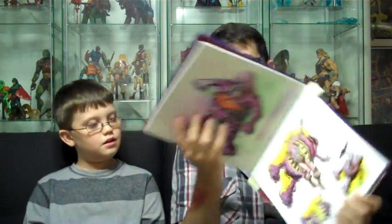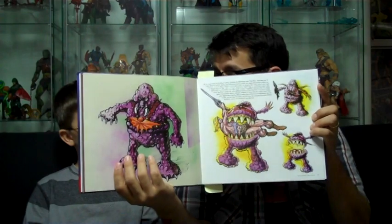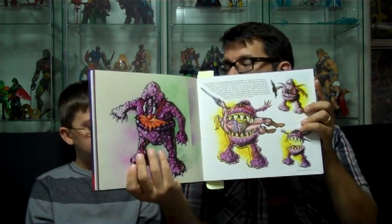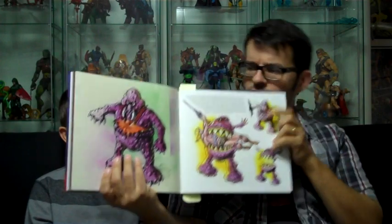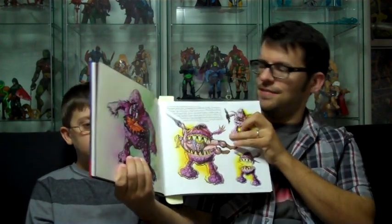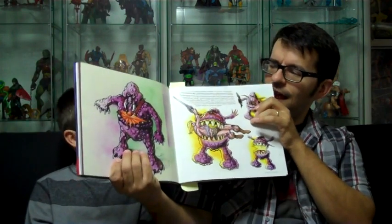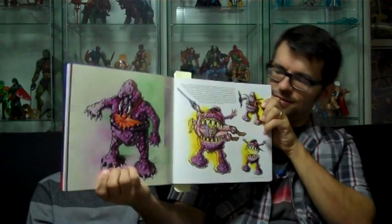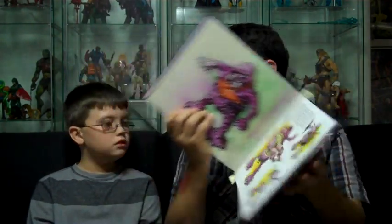Alright, I'm up next, and I chose this character called the Glob, which was going to be a Horde character that would have split open in the belly and consumed a He-Man figure, basically. Like, he could have grabbed him with his belly. And I like it because it kind of reminds me of something out of Ghostbusters, but it's just really cool. I would have loved that as a kid, seeing that kind of feature, like a gobbling up He-Man type thing.